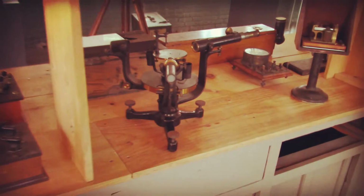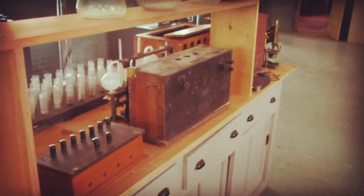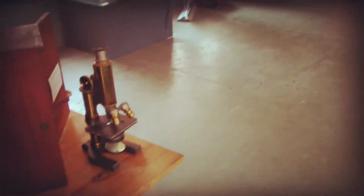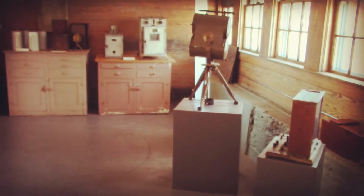Now you'll see, for instance, these various microscopes. Those would be a big part of editing the film itself. And there's so many things in here that really we don't entirely understand anymore because science has moved so much further forward. And that's a big part of the story with the Case Research Laboratory.